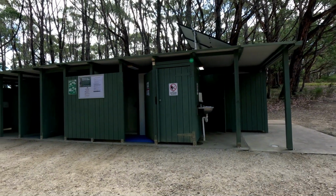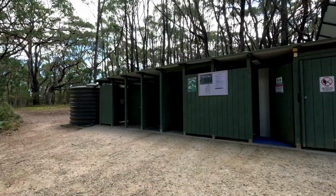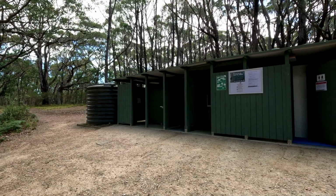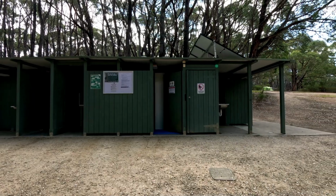Now there is a toilet block and shower block up here. So all those that need a bit of creature comfort will still be able to get it.